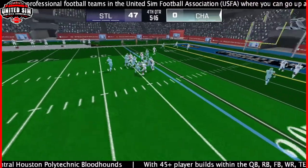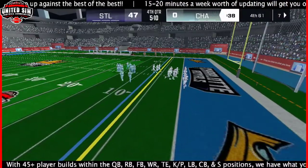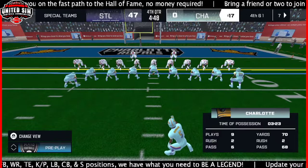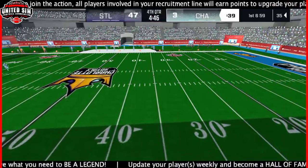Drops back into the pocket. It's caught by number 80. That'll bring up fourth down. They were able to make the completion, but they'll come up well short of the first down. Hike. The kicker on the kick. It's good. They convert from 24 yards out.